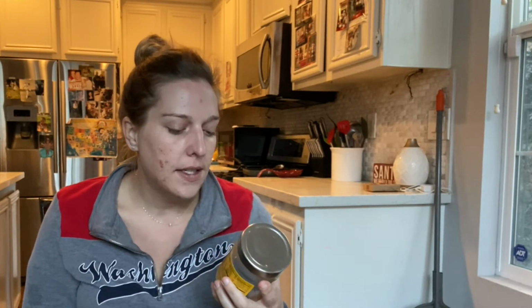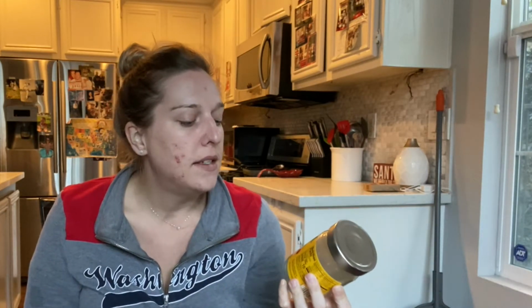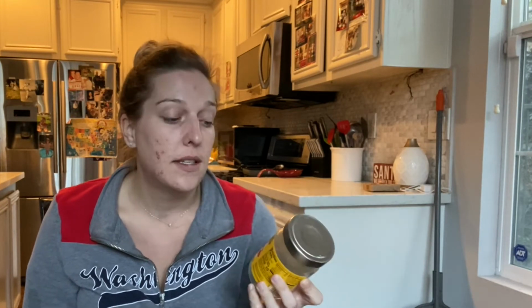So the next thing I have is the fall harvest salsa. So I found this to be very delicious on my eggs. This is not something that I would dip chips in, but when I am making eggs, I love to drizzle some salsa. I didn't try this with tacos. I mainly just tried it with my eggs. So I thought that was really good.